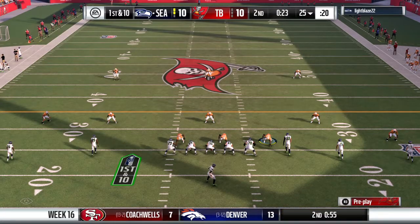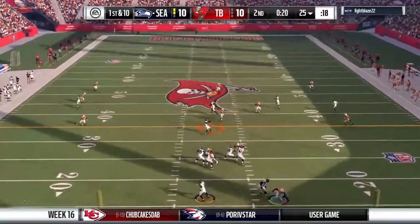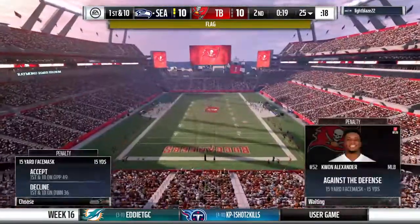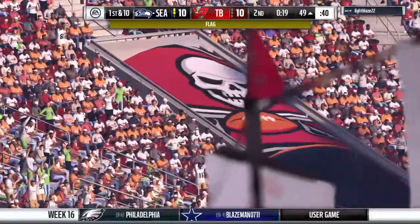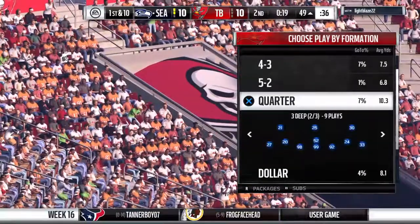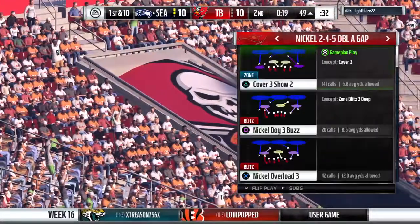Black 58 rail. Black 58 rail. On 1st and 10, here's Bortles. Over the middle, that's caught by Adams. And a big face mask penalty here, 15 yards. You never want to get your hands up in the face mask area because your fingers can get tangled up there, and that can hurt you as a player.